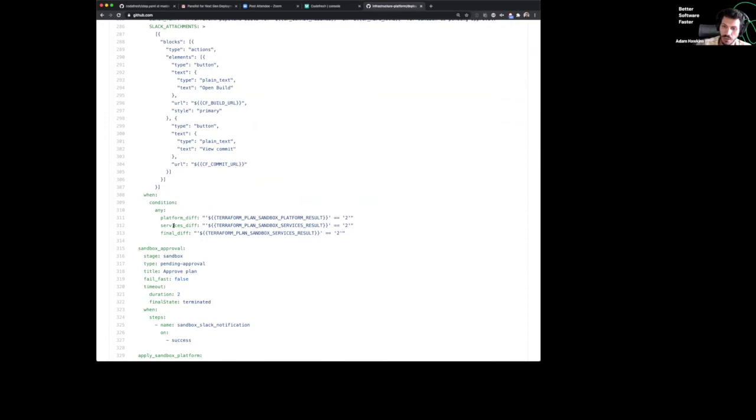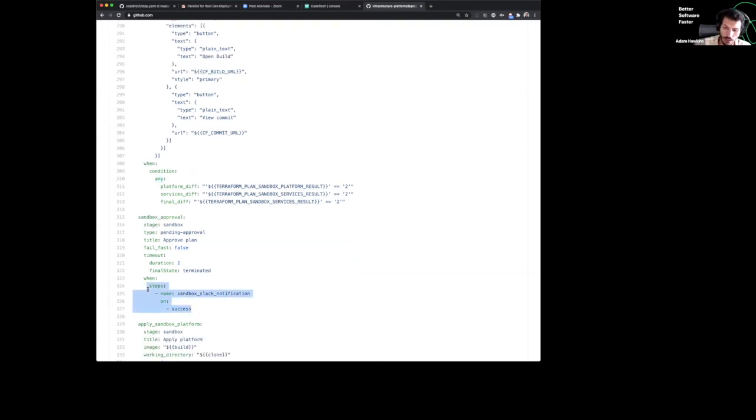Here you can see, ask for approval if there's any of these things. So if there was any diff on any of these 3 different Terraform operations, then prompt for approval. And down here, we see an example of a shorthand steps syntax. So if you only care about the outcome of a particular step, like if it was skipped or succeeded or errored, then you can use this syntax. If you want to do more, like logic in the sense of checking on variables and values, then you can use this syntax.